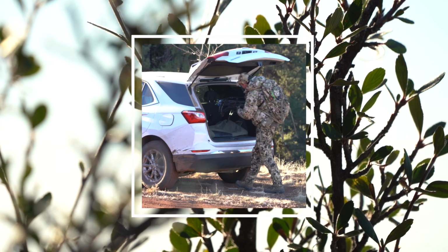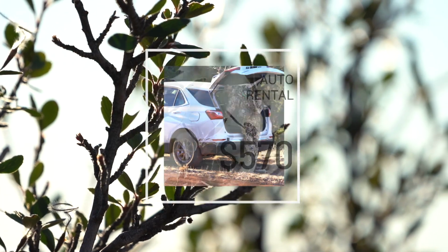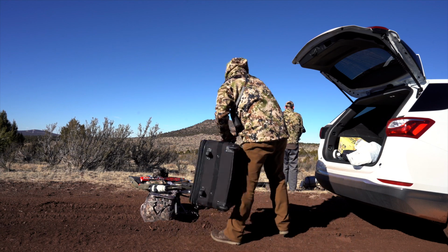We got a rental vehicle for the 8-day stretch, which was our biggest cost out of the entire trip. It was $570 for a rental vehicle. We rented an SUV, a Chevy Equinox, which is 4-wheel drive. It got us through 75% of the terrain that we were covering on this trip.